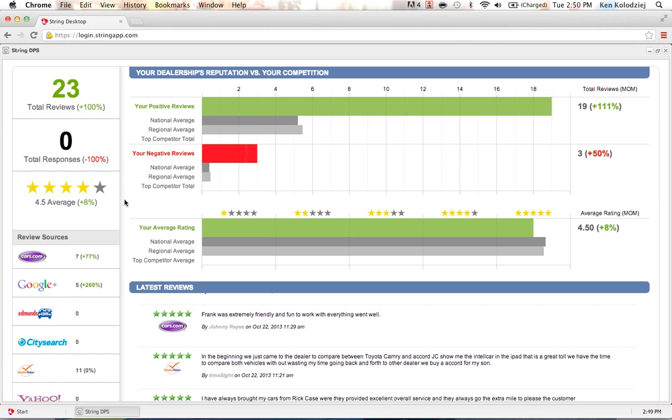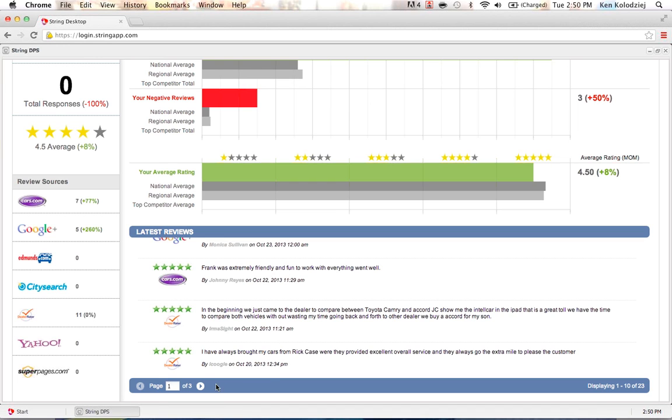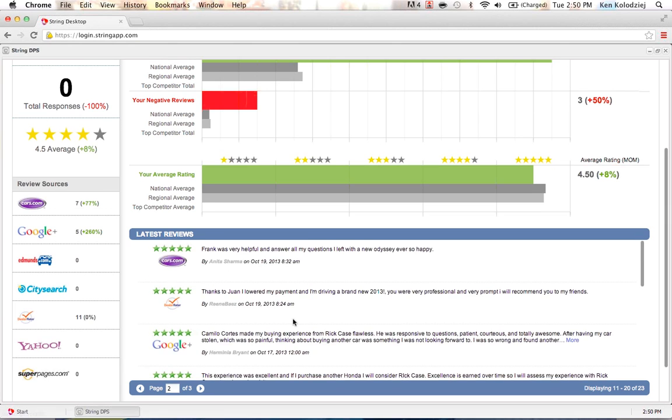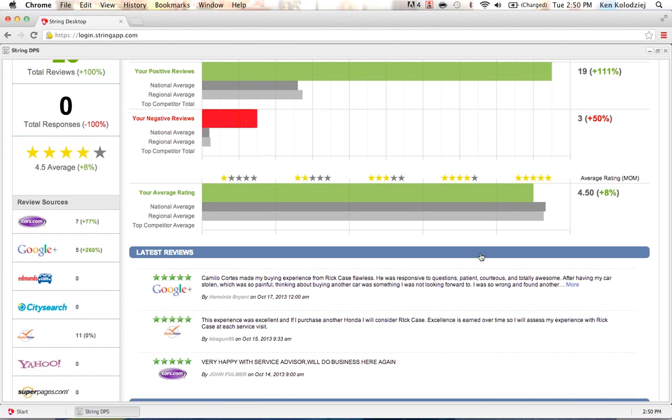Of course, if you're the GM, you can check up and make sure that processes that you've put in place are functioning properly, right? And you can see on a review source by review source basis exactly what's been going on. Activity looks like we're focused very highly on DealerRater, Cars.com, and Google. Some room for opportunity here in Edmunds, City Search, Yahoo, for example, Super Pages. And we also get a quick hit into the latest reviews, what's been happening, what do we need to respond to right away in terms of the priority, and what can we wait on.